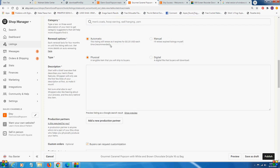Renewal options, automatic or manual. I suggest using manual because with automatic, you'll forget and it will automatically renew all these listings, and maybe there were ones you didn't want renewed. So I use manual. I really don't want Etsy deciding for me.